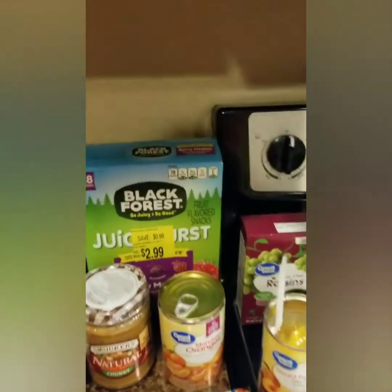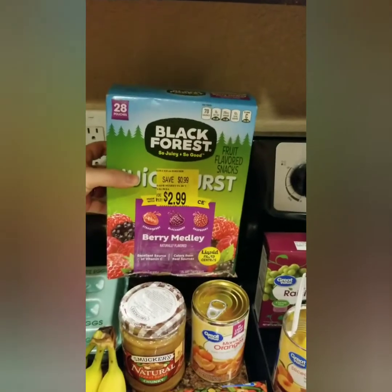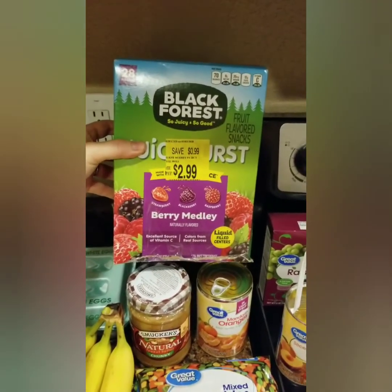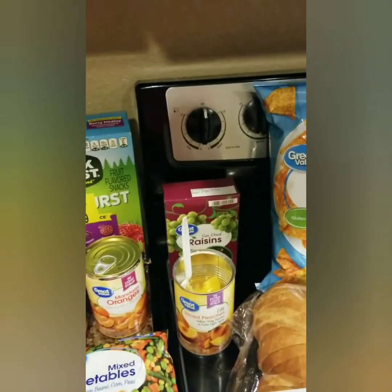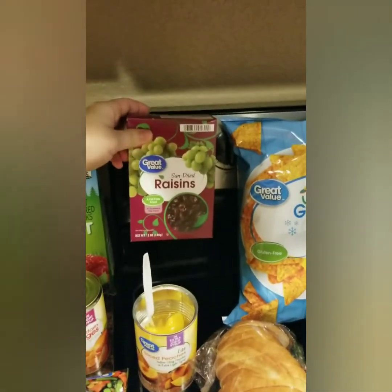And then I hit up the clearance area and we got some fruit snacks. There's 28 in here for $3, so I figured it was good. And I actually don't like artificial cherries, so this just has strawberry, blackberry, and raspberry, so I'm loving that. And then I'm gonna make a baked oatmeal, I guess is what you call it. So I just got some raisins for that.